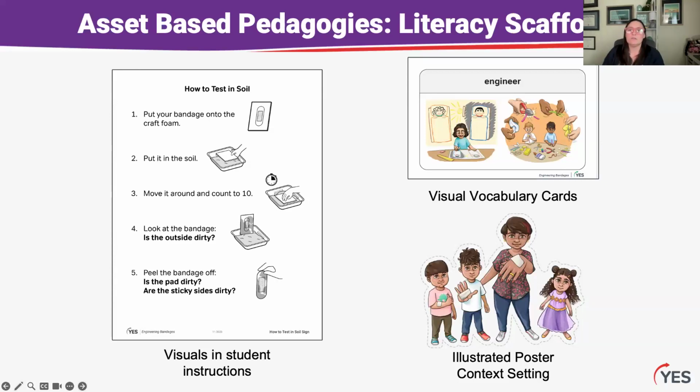And all of the units provide these visual vocabulary cards, which you'll see in the upper right hand, that can be shown on the screen or posted in the room to support students' use of terminology that might be new to them, like in this case, the word engineer. That might be a new word, especially to our K2s, right? They're just learning words to begin with. Engineer is probably a new word to them.